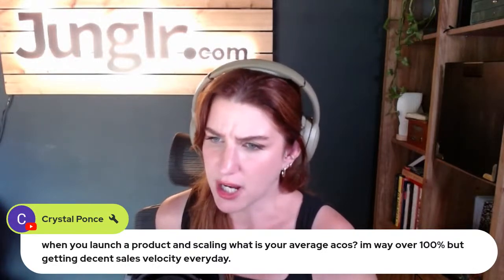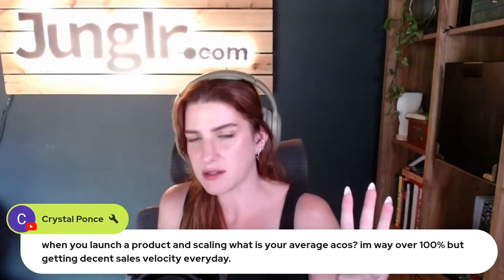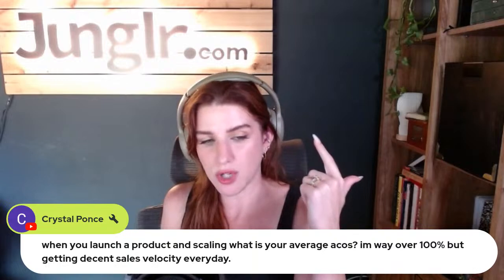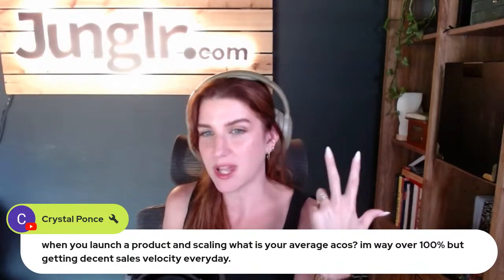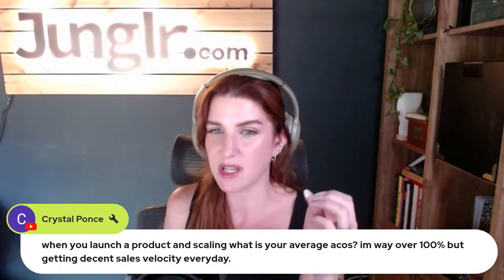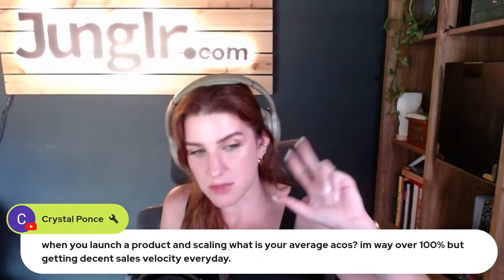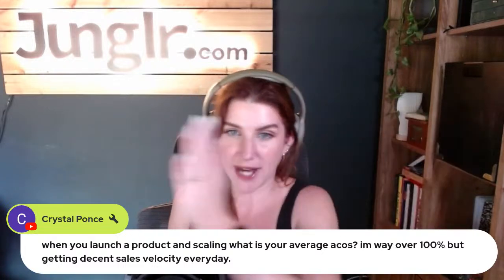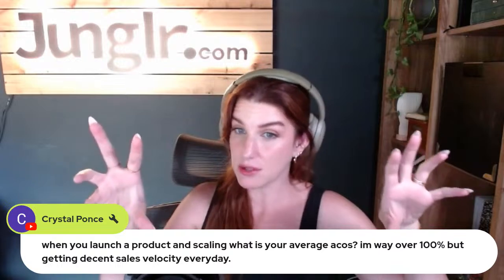When you launch a product, your ACoS is determined by 3 things. It's going to be determined by your cost per click, your conversion rate on the product, and your sale price, or like how much you make on average when somebody converts to a sale. Those are the 3 things that will determine where this number shakes out. Think of it in a logic pattern. So ACoS is ad spend divided by ad sales.